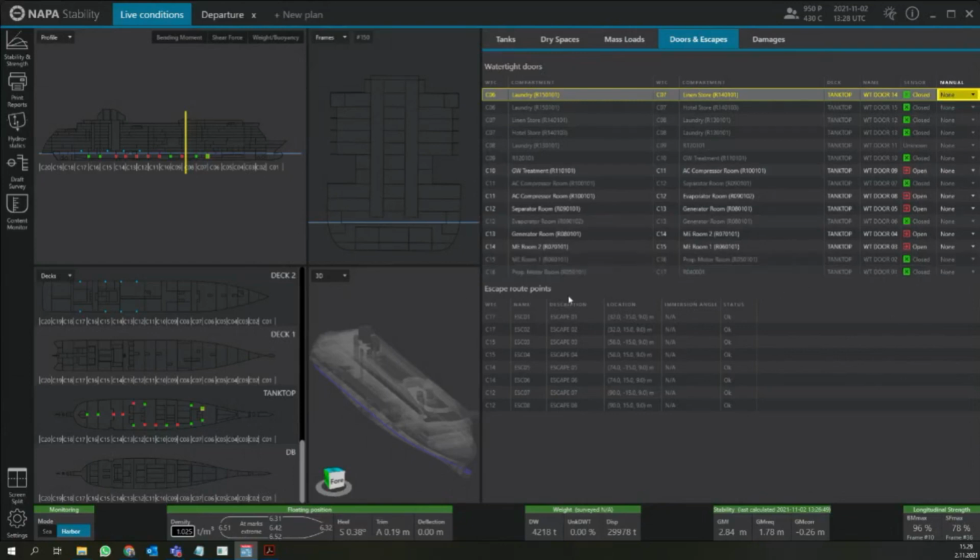Then escape route points. These are used when you are doing the damage condition, and you will calculate the final equilibrium. The immersion angles for the escape route points can be seen here, and also the status. Is this escape route located on the opposite side or below the waterline, or one of these statuses can be seen here. So can you basically use this escape route or not?